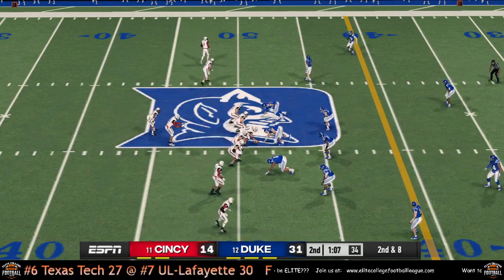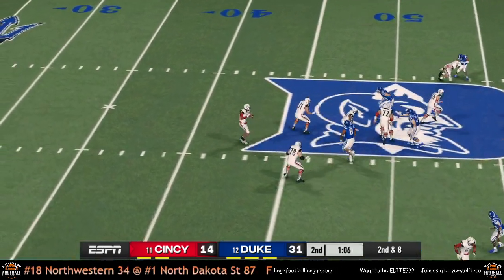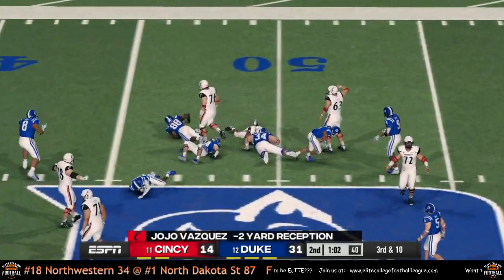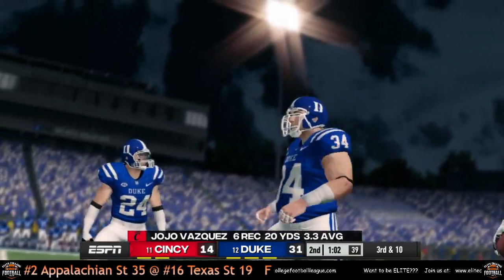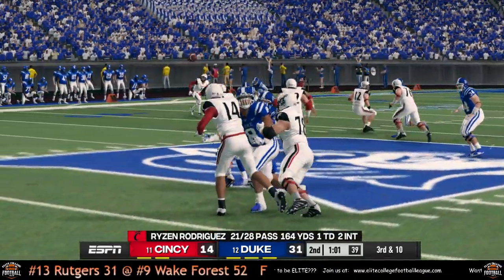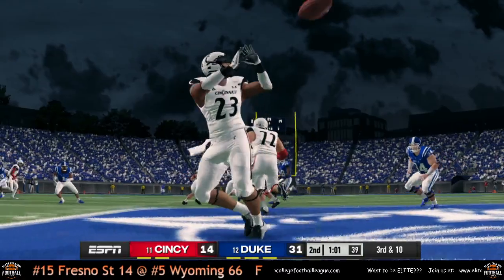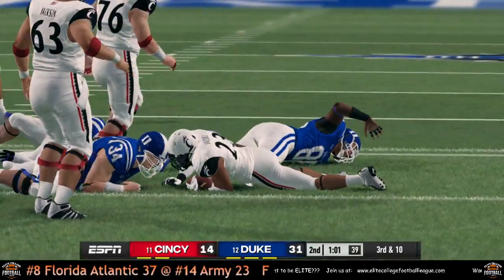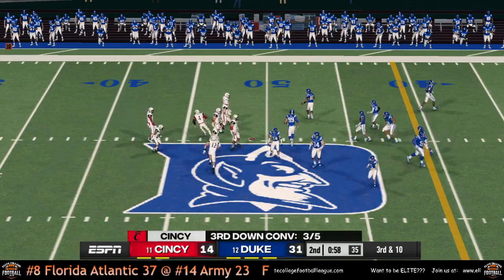And my stuff is lacking. It is frozen on my screen. I cannot see the game.